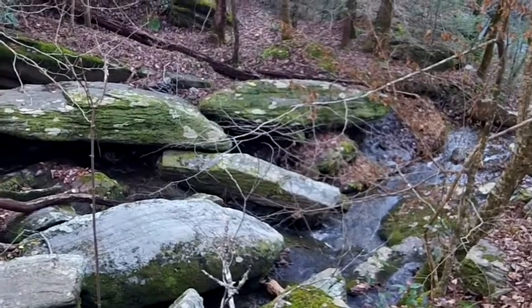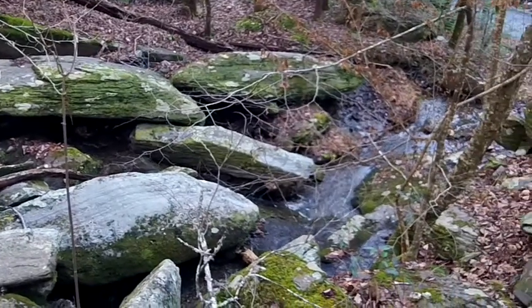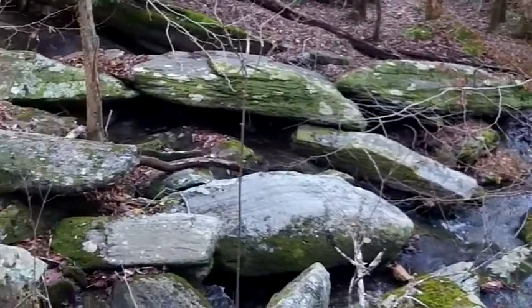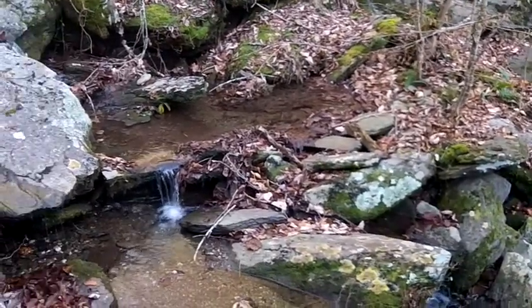We're out today on a nice sunny but cold day. It's in the upper 30s right now, probably about the high for the day. We're here at Buck Branch, which is a small tributary of Tellico River. And one reason I wanted to check it out is it's on the general line of the Gold Belt.